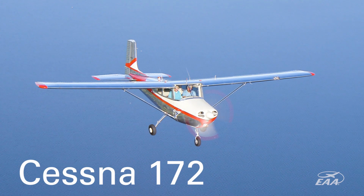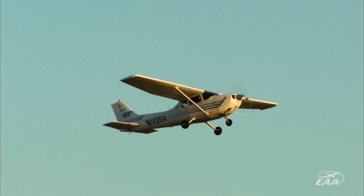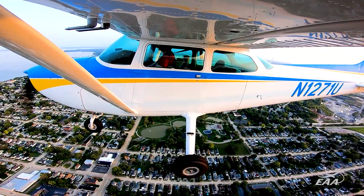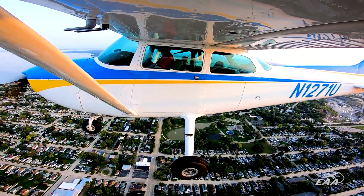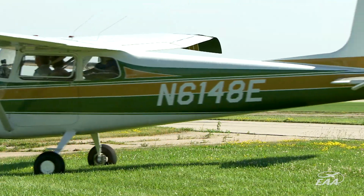The Cessna 172 holds the distinction of being the most produced airplane in history, so they can be found in almost any condition and price range. Aircraft prior to the 172N aren't affected by the wing strut AD, so a little patience during the search can pay off.